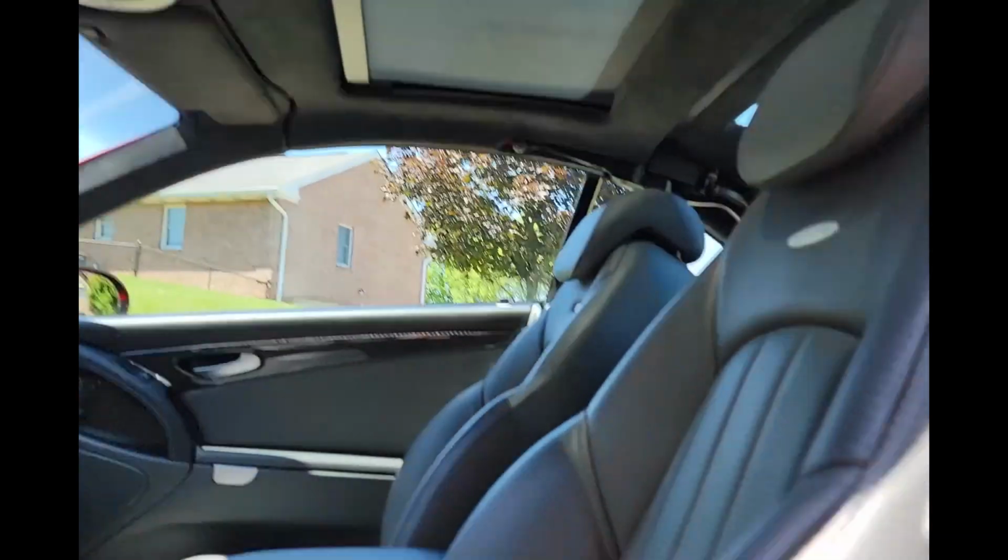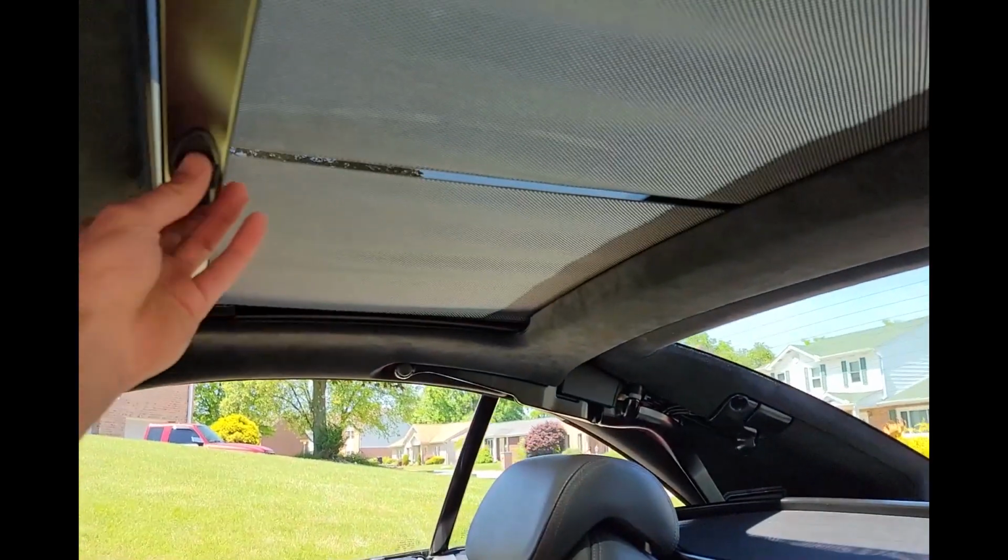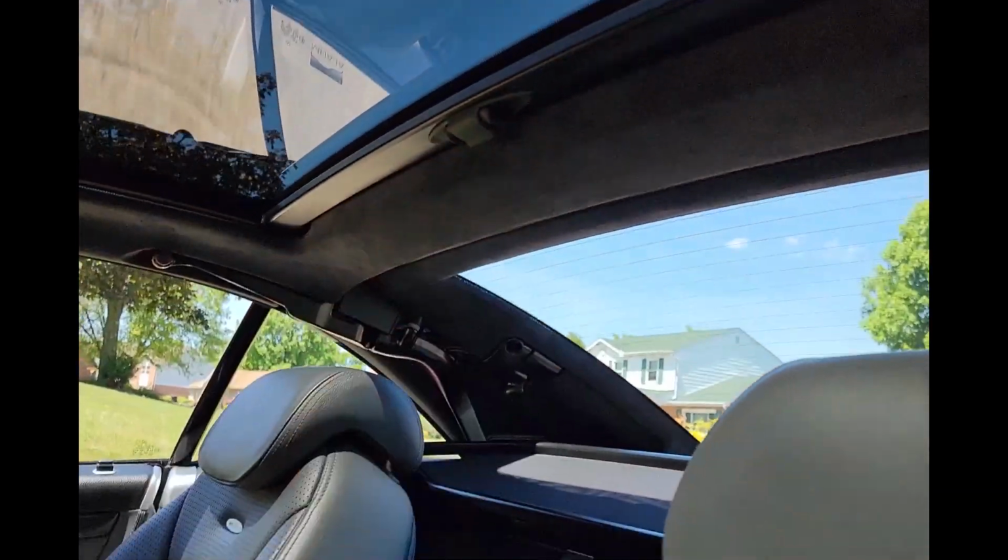So you can pull that shut if it's a little too hot for you, or open it back up if you want the sunshine coming in.